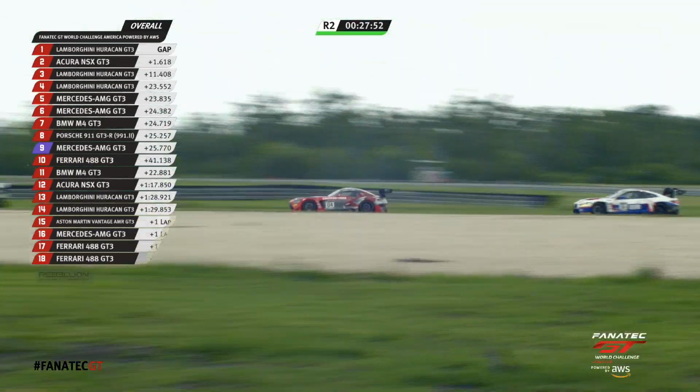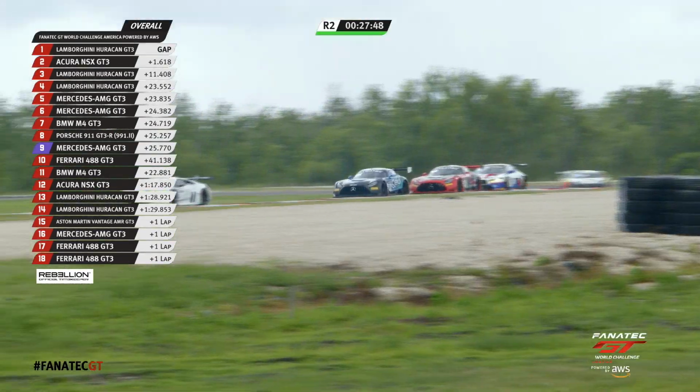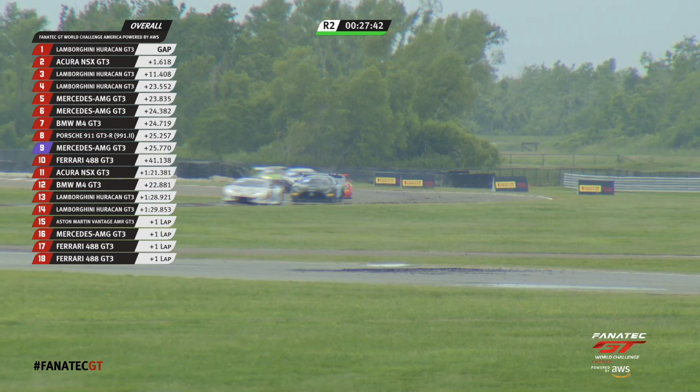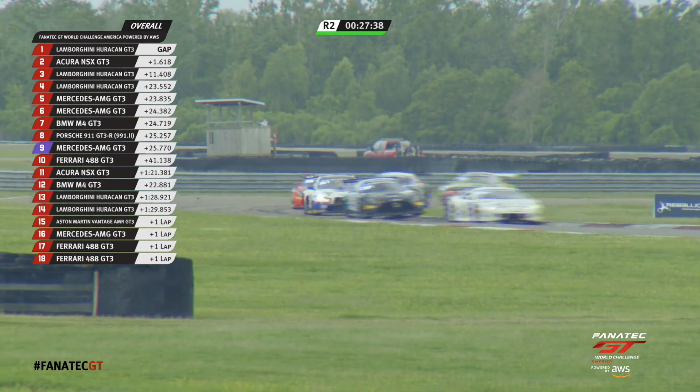Back to this great fight. Let's focus in here. This is a battle from Ziad Gondo back to Chandler Hull, that's for second, third, fourth, and fifth in Pro-Am. Oh, Chandler Hull just into the inside of George Kurtz, and he got it done. That was commitment, no question about it.